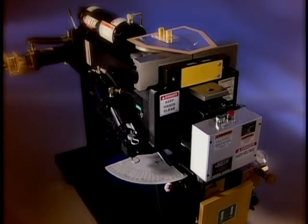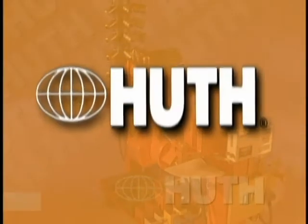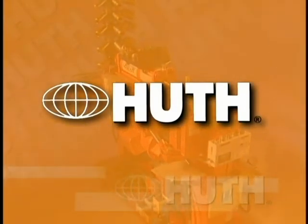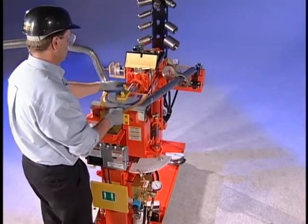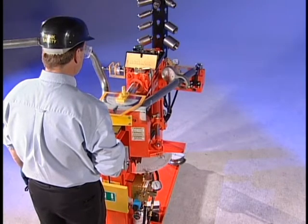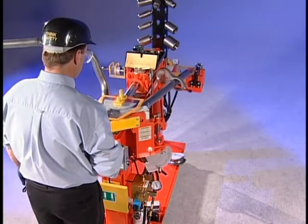UL approved components, safe and easy to use. Huth, the industry leading name in automotive pipe benders and end finishing equipment. With a Huth tube bender in your shop, you instantly increase your profit potential because now you're installing custom made exhaust pipes that fit like original equipment.